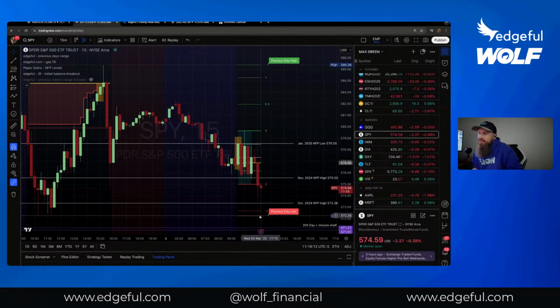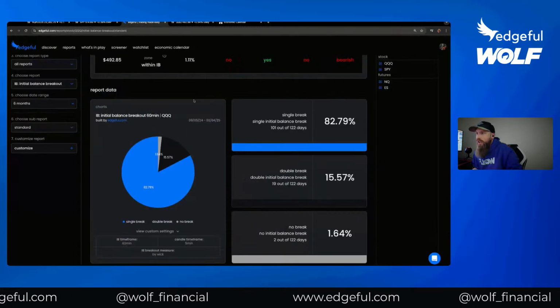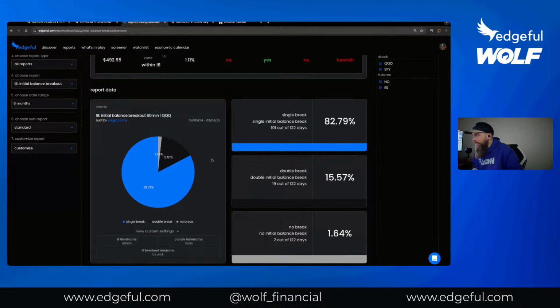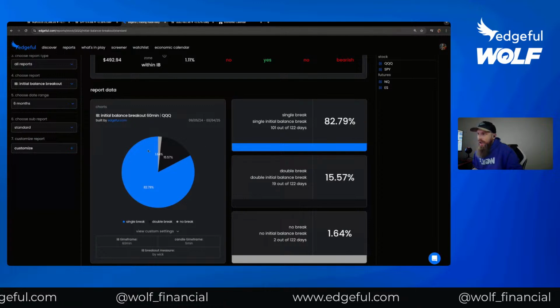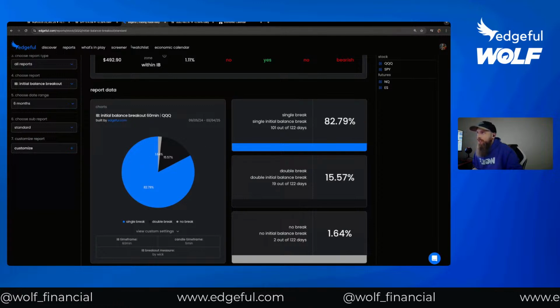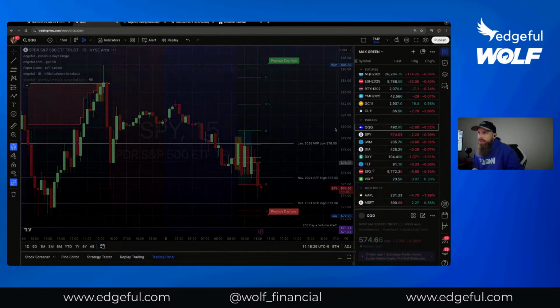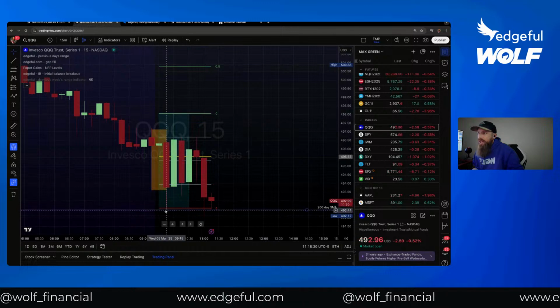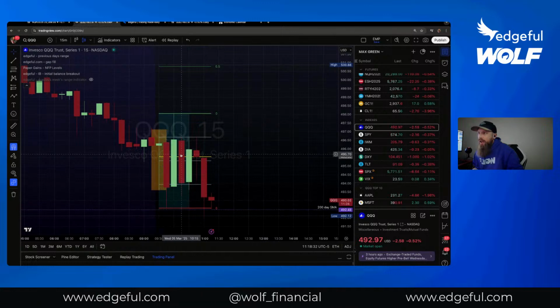Maybe we test previous days. Maybe we have an inside day. I don't know. We can look at that. But IB, just to go back to the stats here, the IB is going to break one side or the other. So immediately, whenever I'm looking at this in the morning, and we have this IB set, low here, high here.